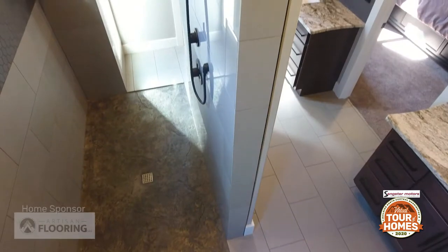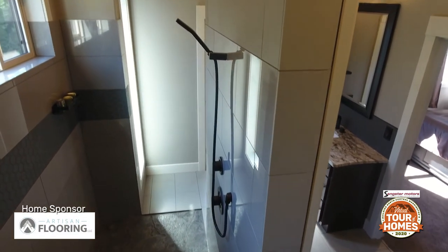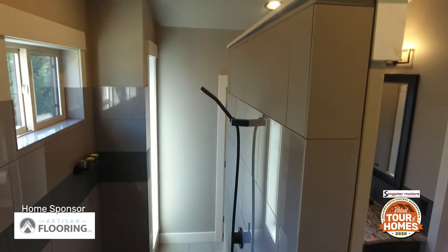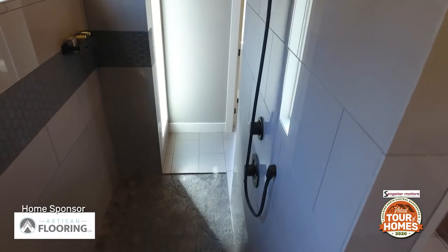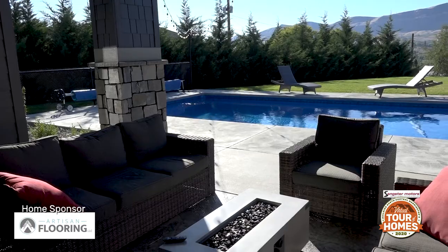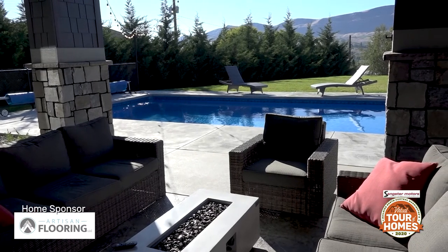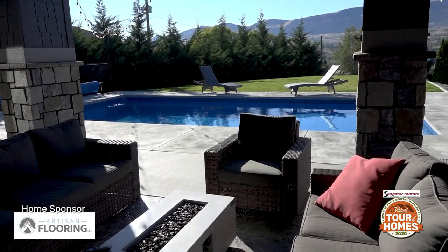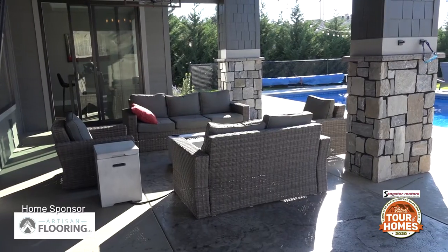We feel the home really flows well. Got a large great room concept in the middle, split bedrooms on each side of the house. Again, the shower in the master has a walk-through where you walk in one side and out the other way. There's no doors, there's no glass or anything like that. It's just wide open. Kind of a neat feel. Outside entertaining is huge. We've got a pool in the back with a fire pit, and summer or winter, it's nice to sit out there and just have the ambience of the setting.